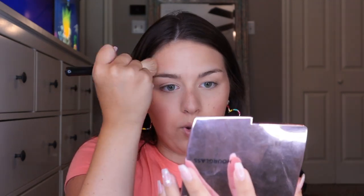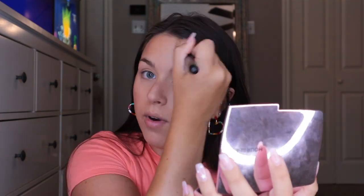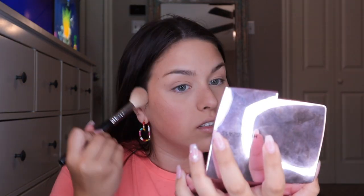All of these are available separately. They're not exclusive to this palette. And then I'll just go over the bronzer a little bit with the brush. It just sets your bronzer nicely. The powders are so natural that I'm obsessed with using these, like I said.